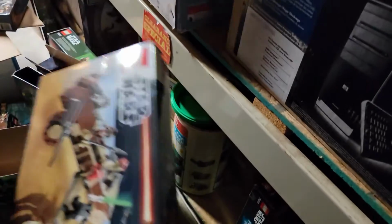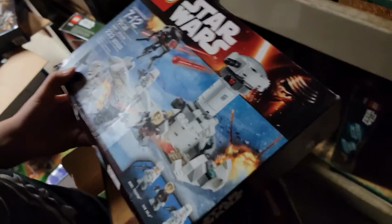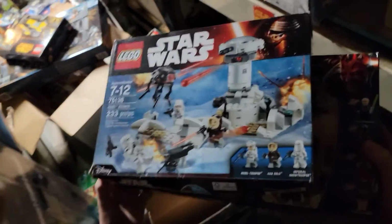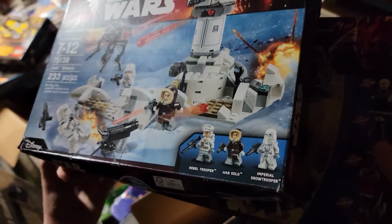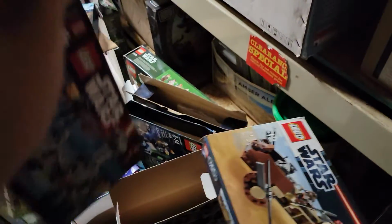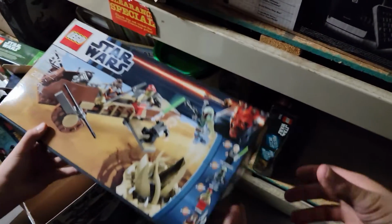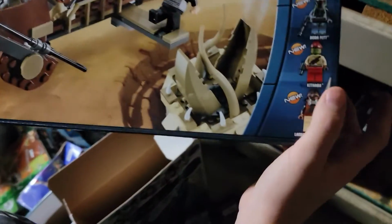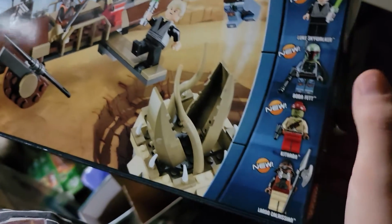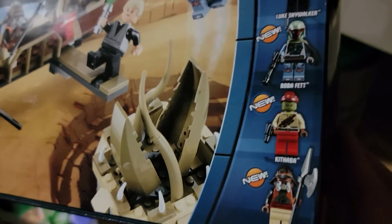We have the Hoth attack. This has the Rebel Trooper, Han Solo in the coat version, and Imperial Snowtrooper. Yep, that's built in part of one of my sets. Okay, I didn't know I had this one. The Desert Skiff. This comes with Boba Fett, I think. Yeah, Boba Fett, Luke Skywalker, Leia, and then Lando.